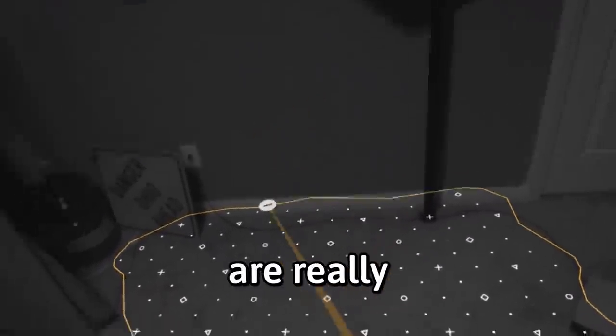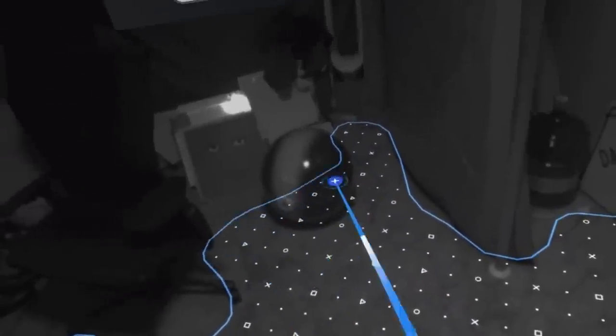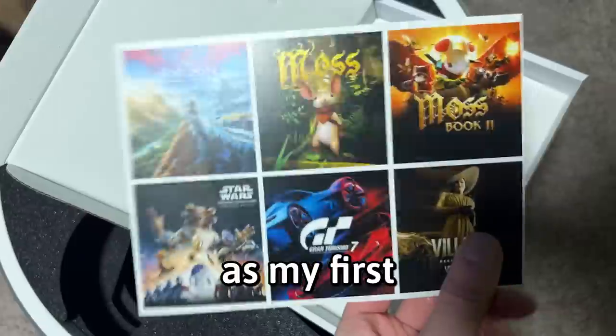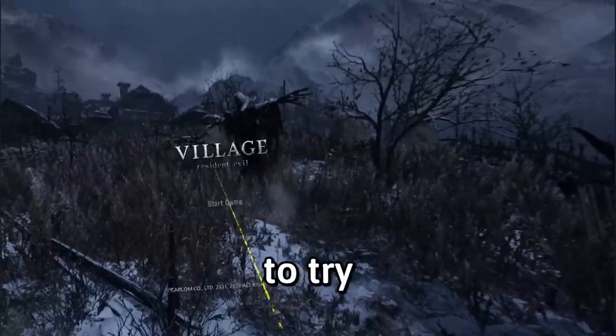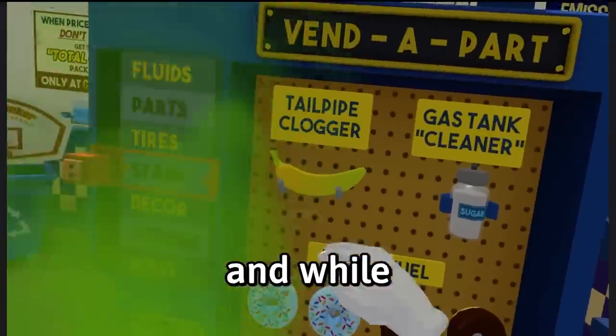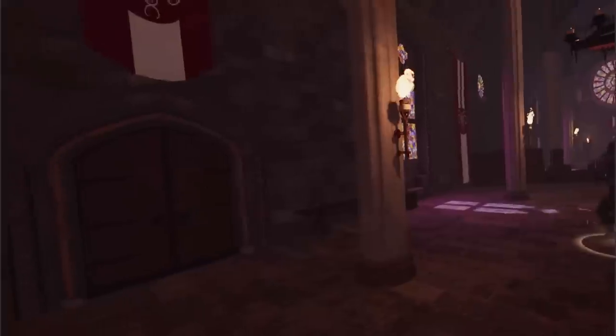These graphics are really cool. I heard it's HDR and 4K, but I didn't know it would be this realistic. Ignore the Kirby of a God, by the way, I haven't finished that painting yet. As my first PSVR game, I decided to try Resident Evil, since I've never played it before, and Sony told me it's gonna be a lot of fun. And while it was downloading, I tried some smaller games, and it was absolutely hilarious.